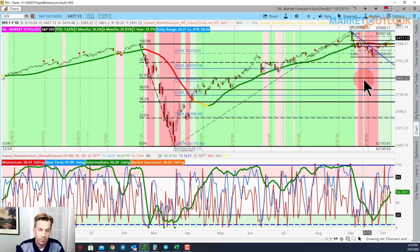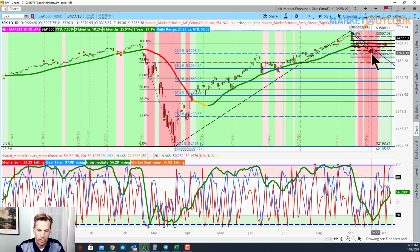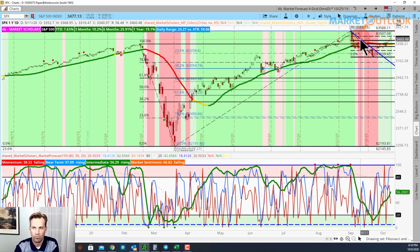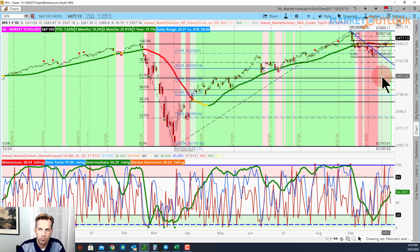From a retracement standpoint, right? Only dropping a smidgen below the 23%. Usually, higher VIX will give us much deeper retracements, a lot of times into the retracement zone, because that's the type of market it's expecting, type of move it's expecting.